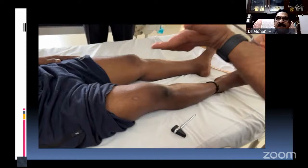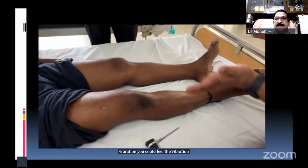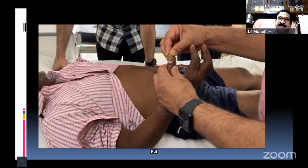Pain was also normal. Vibration, you could feel the vibration on the feet. But joint sense was absent in the feet.